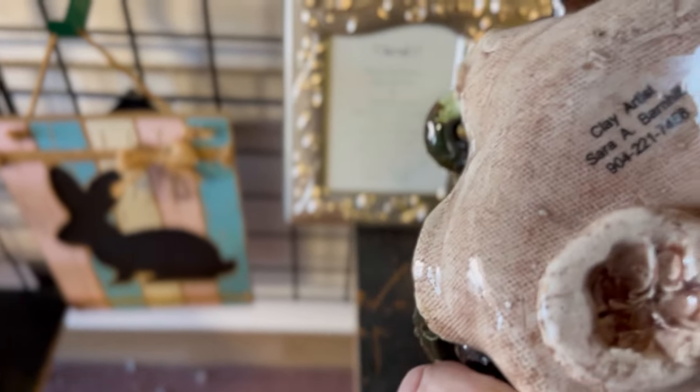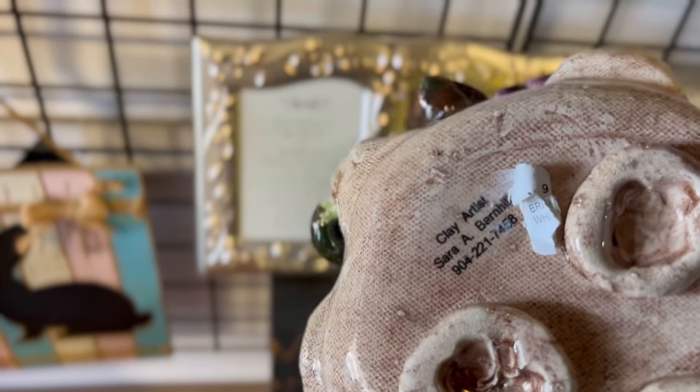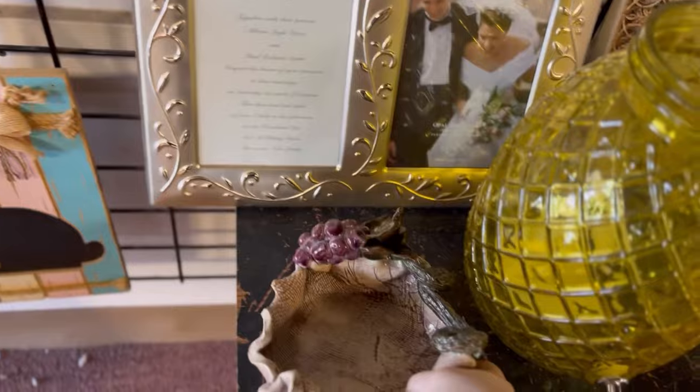Handmade art is always interesting. I'm just not sure if I'm digging the grapes. Maybe I need to look up who the artist is. Why do they always put the, oh, there's a big chip in it. Why do they always put the labels over the artist marks? It's very sneaky.